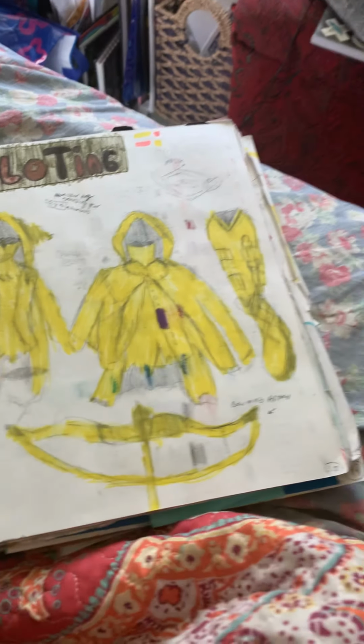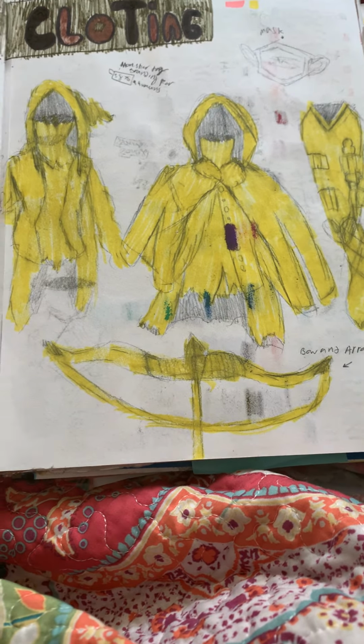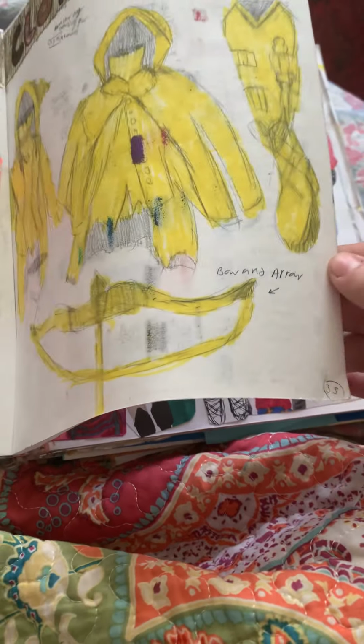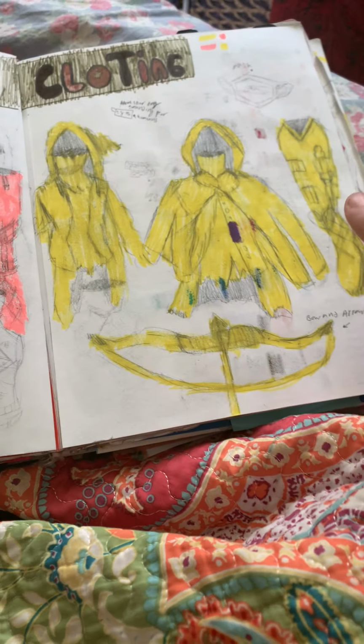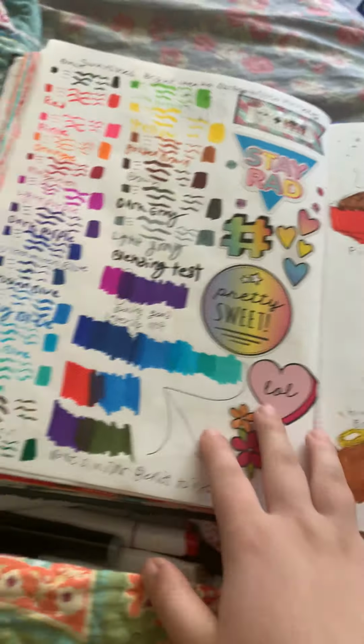So look it up. And then this was more studies and stuff for that story that I ultimately never pursued for AP art. This is around the time I just gave up on that story and decided to pursue a different story with my OCs instead. Then these are a bunch of swatches that I did for some markers that I found.